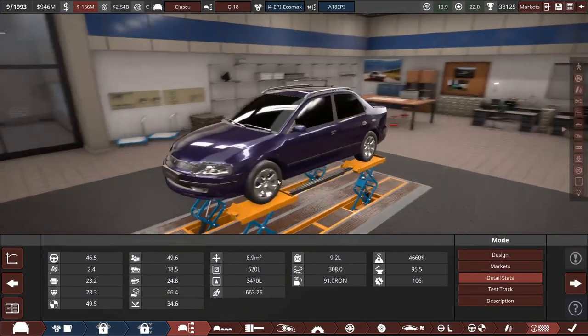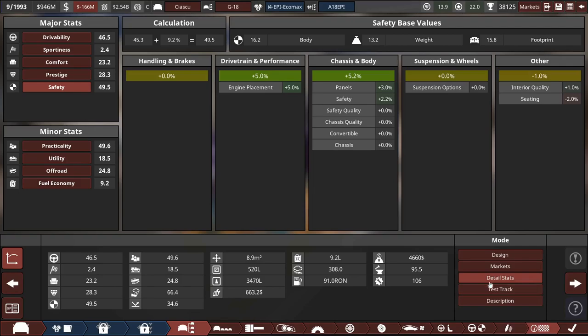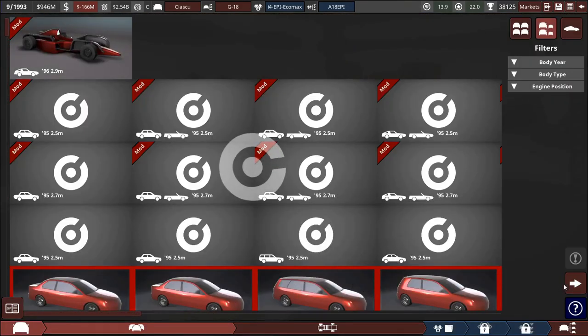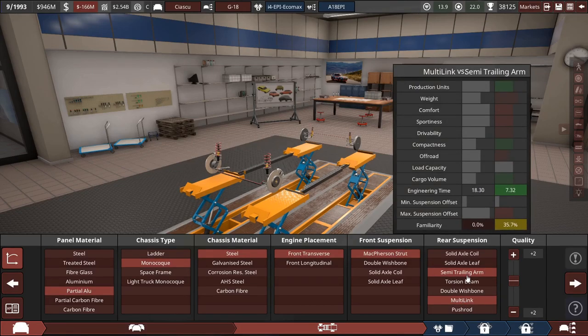Okay, so here we have it, our new Chiachu. I don't know how you would say it, but that's what it's called. Now, this car was very difficult to try and get into a... Hold on, let's have a look. We wanted to make this multi-link on the rear, didn't we? I forgot that the suspension still existed, because it's very difficult to get this car to a high enough level. And I think the game just crashed. Oh no, it didn't. That's alright.